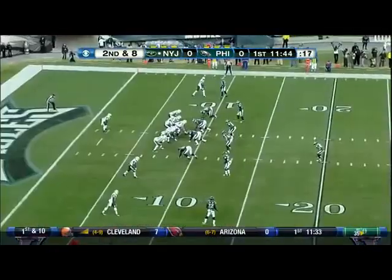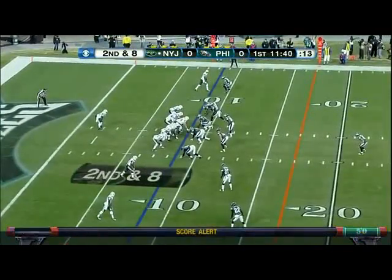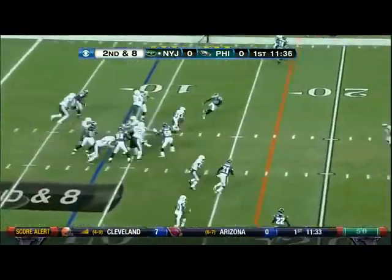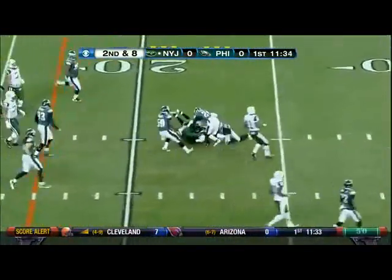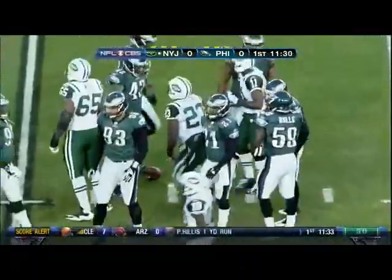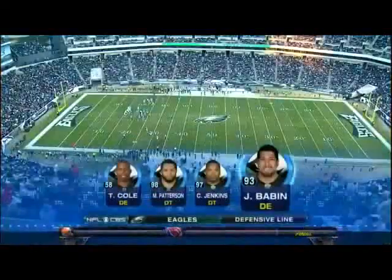Green is the lone setback. 2nd and 8. Green finds a hole and pulls his way across the 20-yard line. First down for the Jets. Kurt Coleman, the strong safety, on the tackle.